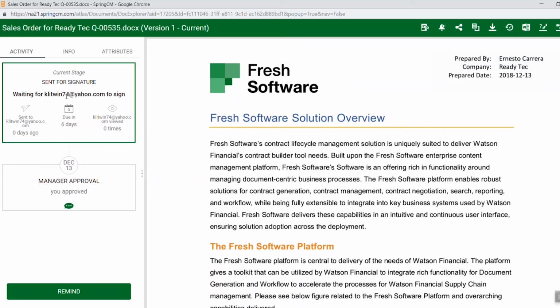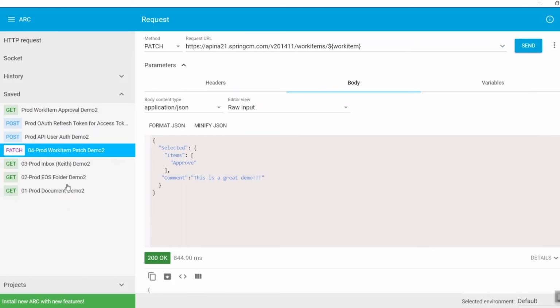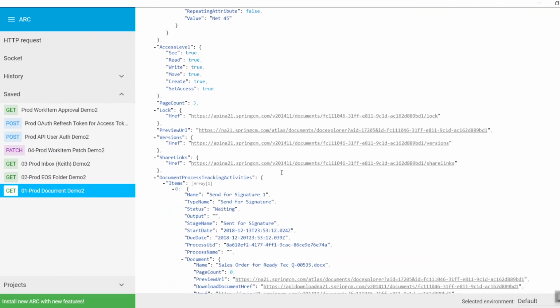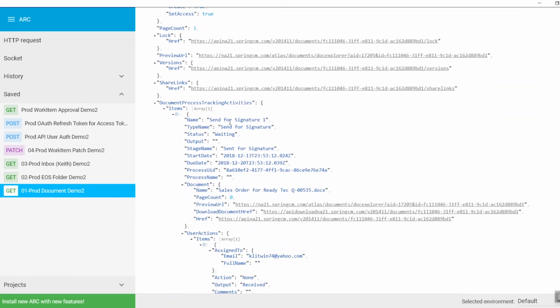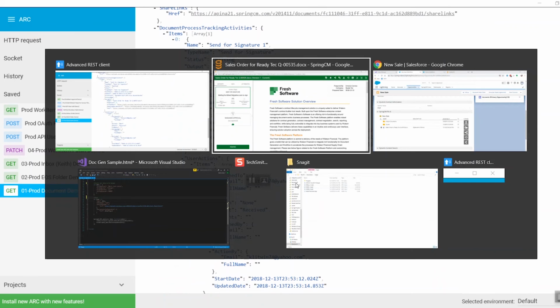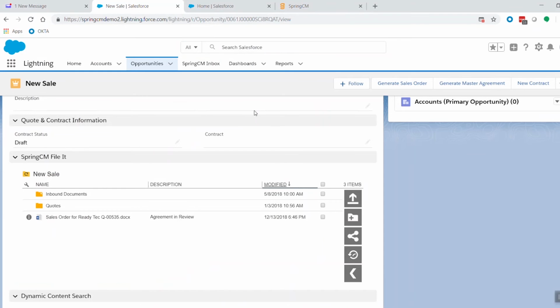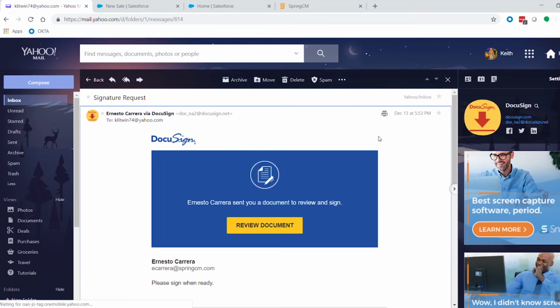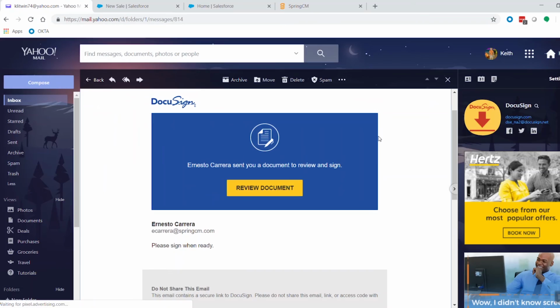So let's look a little bit closer at that. If I come back over here to our document and just query for it again, we can see now our document process tracking activity says send for signature. And it can tell that it's in a waiting status. That's SpringCM waiting for it to be signed for it to come back in. We can see that it was sent to K1174 at yahoo.com. And if we come back over here to actually the inbox, we can see that the signature request was sent out by Ernesto and said to go ahead and review the document. Okay, so our first phase, second phase, and third phase will now be complete once it's signed.